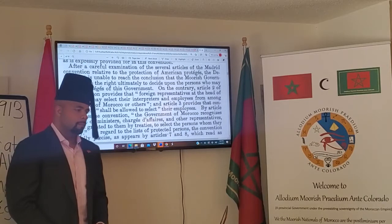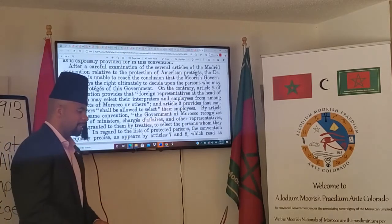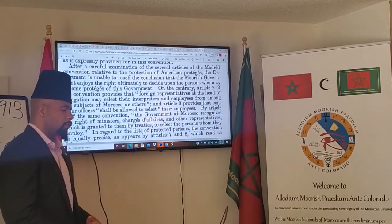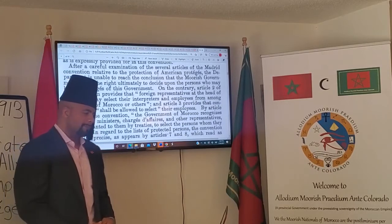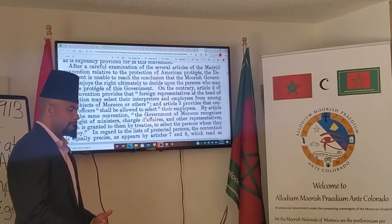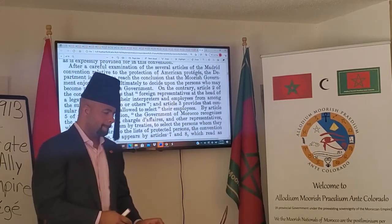French. On the contrary, Article 2 of the Convention provides that foreign representatives at the head of the legation may select their interpreters and employees from among the subjects of Morocco or others. Who's the subject of Morocco? The ipso jure Moorish subjects. And Article 3 provides that the consular officers shall be allowed to select their employees, because that's in the Treaty of Madrid. They call them employees, an employee list of Moors.